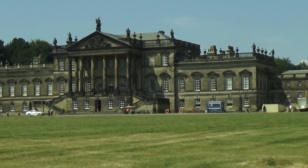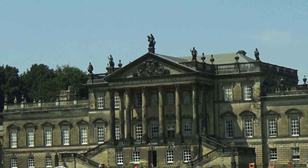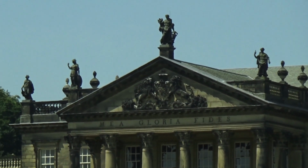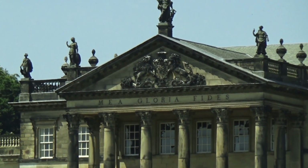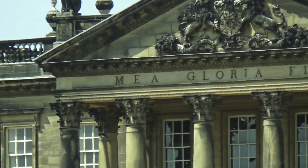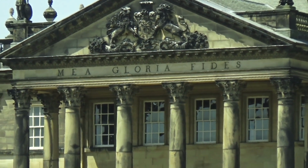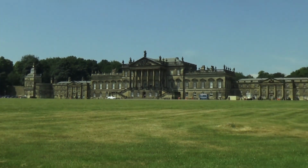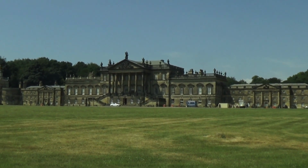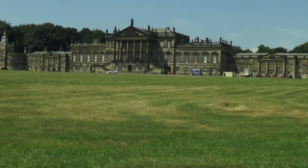But I've zoomed it up. Well, in fact, I can just zoom in a bit better there, I think. There's some writing on that actual building frontage. So that's it, that's just a quick tour around Wentworth House, churches and the village, and if I actually find anything else it'll be on the end of this video.